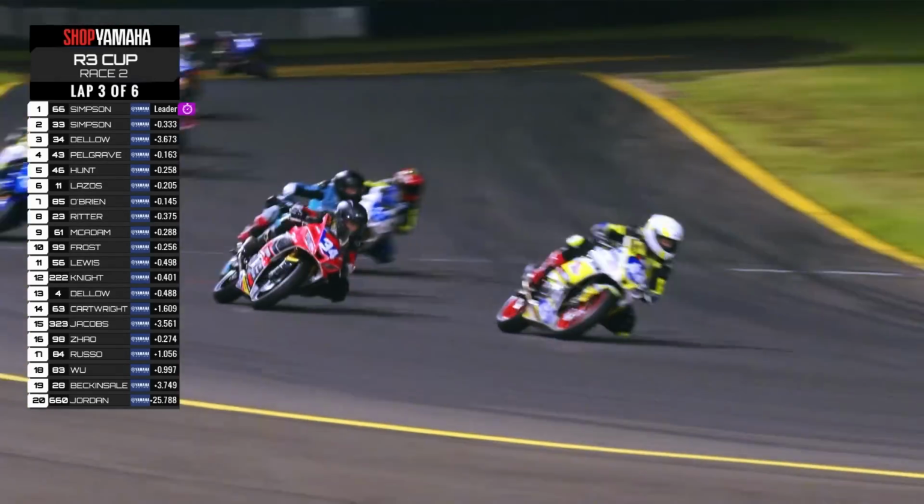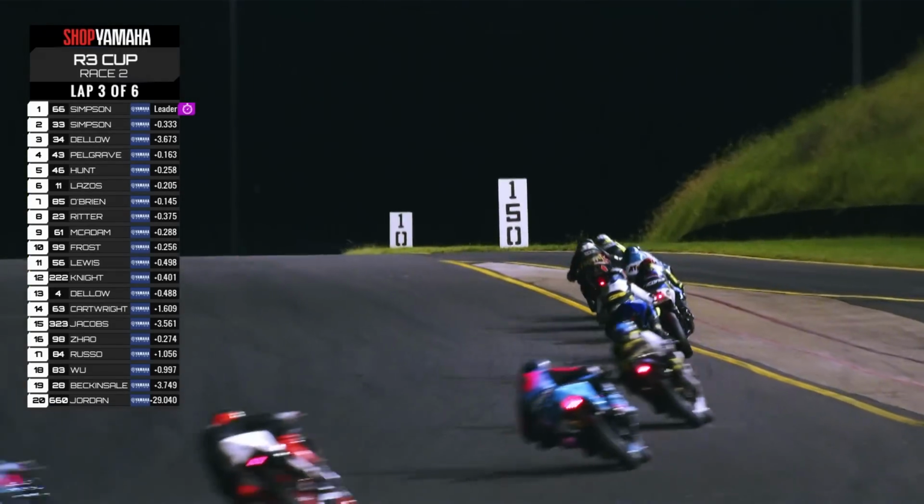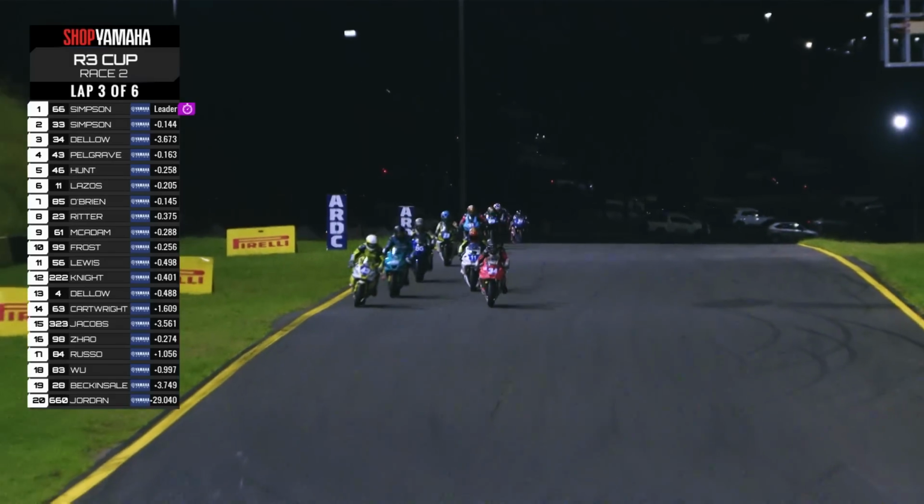But the unusual thing is, well, it's not unusual for this category. Yeah, not in this class. There's 10 riders in between them. Absolutely. I mean, it's just insane how close these races are normally.